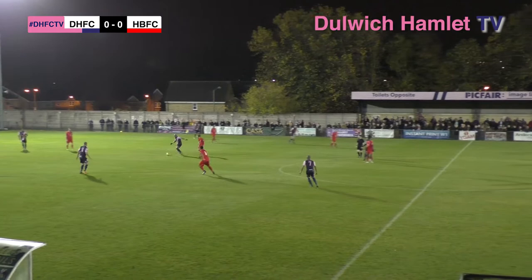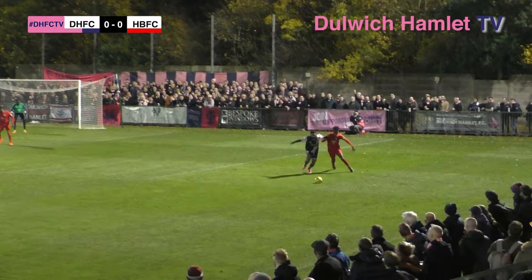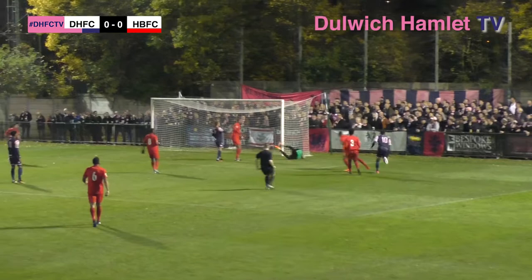Kagbo, Ming, Dulwich have three up in support in this attack. Stepping the pass on to Gavin Tomlin, timed his run well. Goes down, no foul on the Dulwich number 10. And he got away from him, Tomlin. In comes a shot, hits the outside of the post, it's a goal kick.